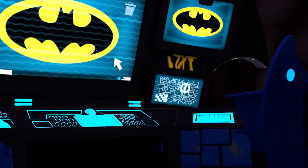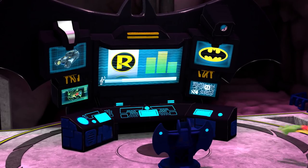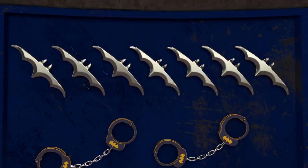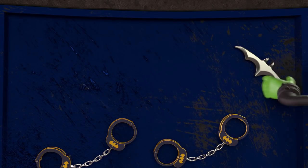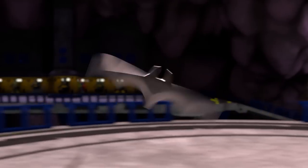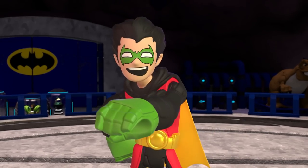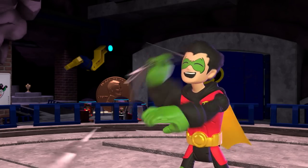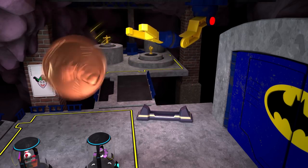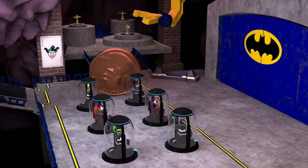Robin's alone in the Batcave. Dance party! What's next? Ooh, batarangs are fun. Bullseye! Whoa, Robin's throwing them so fast. Uh-oh, that's not good. Robin, look behind you. Oh no, everything is falling down.